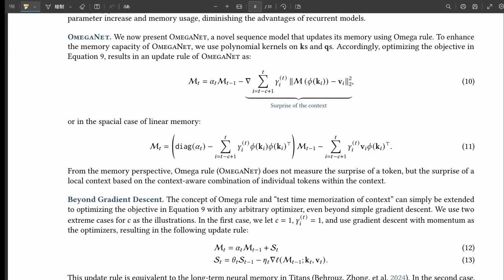What about that sliding window size for the omega rule? Did making it bigger always help? Generally, yes, performance improved with a larger window size Cs. But the interesting part is why it scaled well. They attribute it to that learned gating parameter, gamma. Ah, the pruning mechanism. Exactly. Even with a large window, the model learns to downweight or ignore the irrelevant parts, focusing the memory update on what actually matters within that context. It's not just seeing more, it's learning what to focus on within that view. That's smart. And overall scaling.